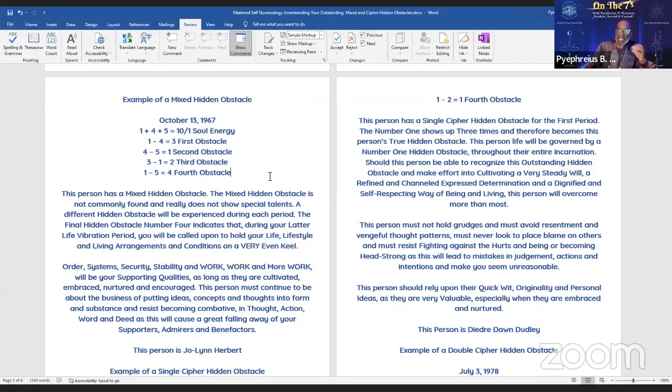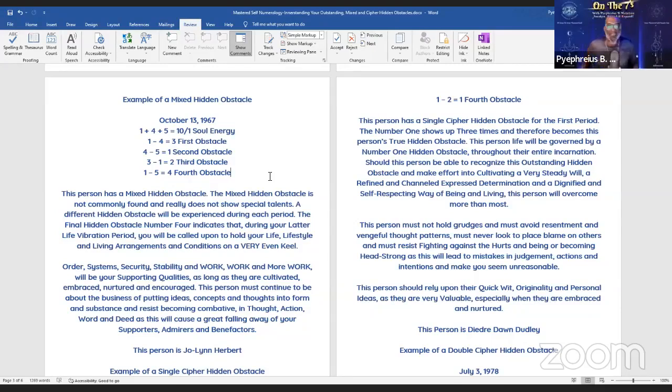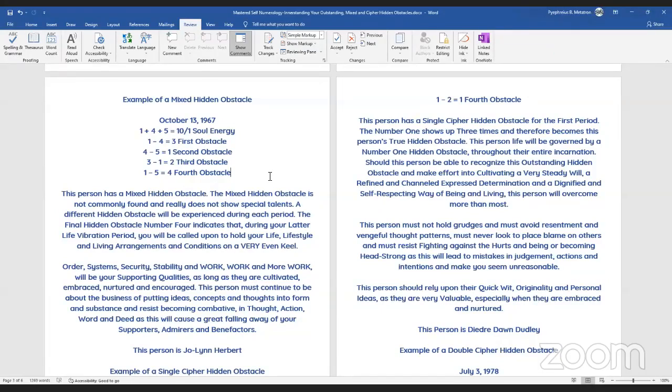So what I'm telling you is when you are ready to fire your boss, you have a skill already. You're already writing and getting recognized and all that, and that's not work for you. You already cultivate and embrace and nurture and encourage that. Yeah, that's your supporting quality. Wow. And that's going to take care of you well into the future, but you will work at that. Yes. Wow. I love that.